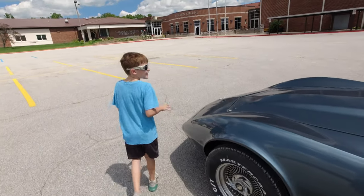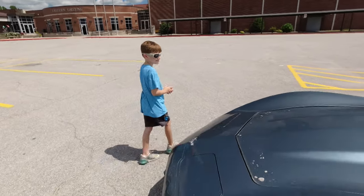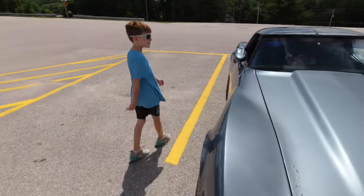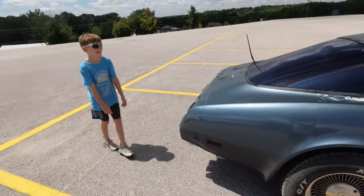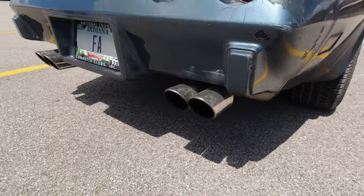This is a 1979 Corvette. Very fast and it's very loud too. Dual exhaust.